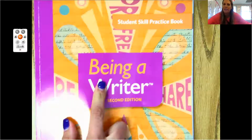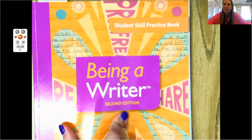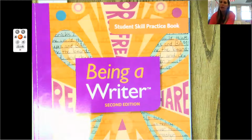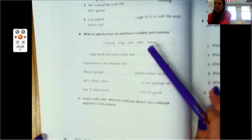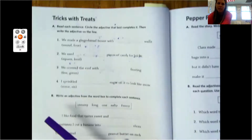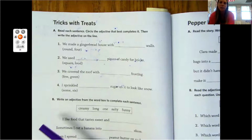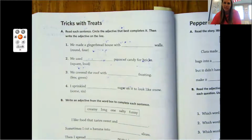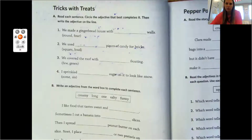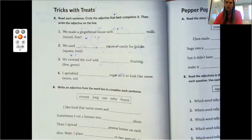Make sure you have out your Being a Writer student skill practice book, and we are turning to page 56. Page 56. So we are still talking about adjectives. And we are going to do page 56 together, and then you will do page 57 on your own.